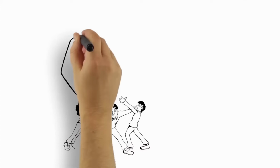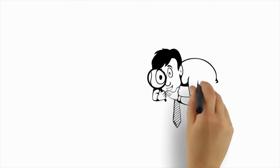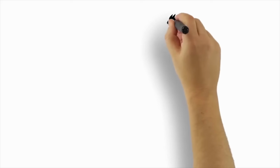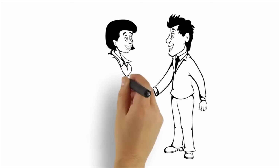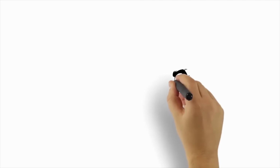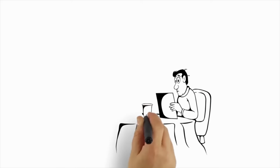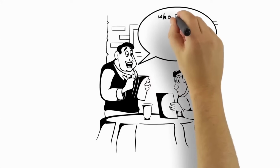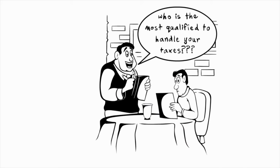Are you stressed out about your taxes? Do you want to make sure that they're done right and that you're getting all of the deductions that you're entitled to? There's no need to look any further for the right tax specialist. We realize that there are plenty of tax preparers to choose from, but the question still remains, who is the most qualified to handle your taxes?